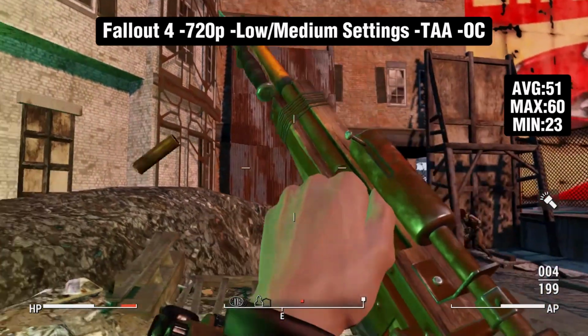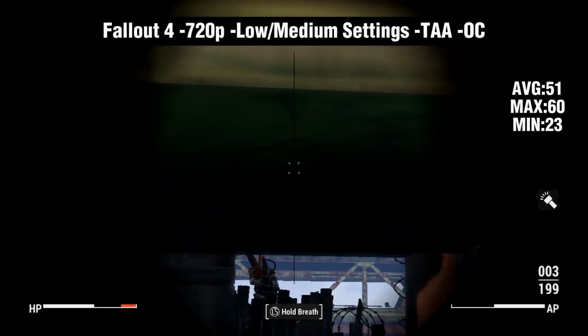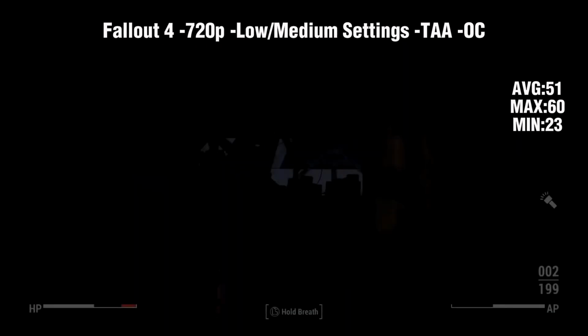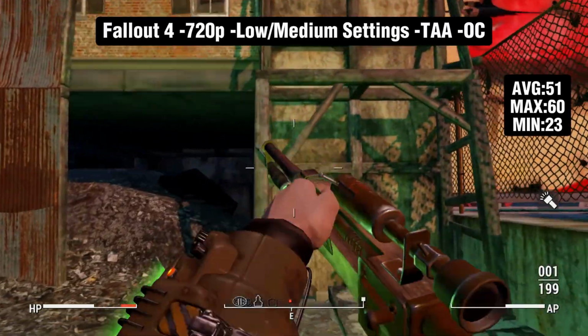Which is the reason why the minimum is 23, but with that increase of performance, we're almost hitting 60 nearly all the time. That is amazing to hear, and that is something that this game really needed. You might even be able to push it up to 1080p with no problems now.